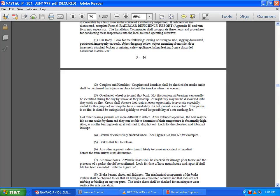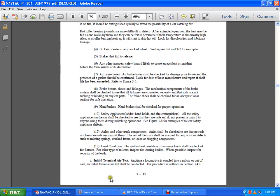Hot roller bearing journals are more difficult to detect. The heat may be felt by hand on the walls, which can determine whether the temperature is abnormally high. Also, a roller bearing heating up may show hot oil, discoloration and loose linkage, breakage and excessively cracked wheels. See figures 3.6 and 3.7.